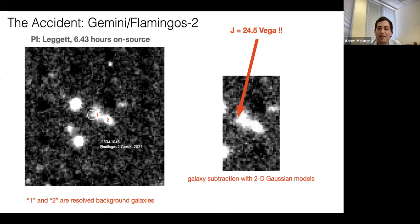But it's just amazingly faint in the near infrared, which really goes to show how important and crucial it is to have Gemini for this type of work. Its J magnitude is 24.5 Vega. So I think we used something like 6.5 hours of on-source time to get this detection. It's the first ever ground-based detection of this object. All the other prior detections were from WISE, Spitzer, and HST.